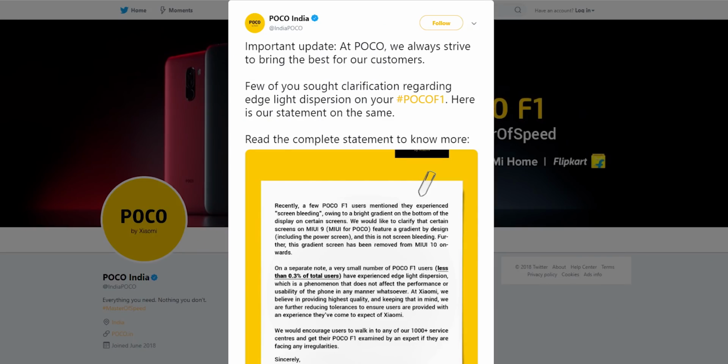They gave an explanation as well as to why that is happening, but honestly I don't buy what they said. What I know for a fact is that the initial lot of devices had this problem. You can either get it replaced or you can go to the service center and get it corrected. So yeah, screen bleeding issue was a thing on the older devices, but then I think the newer lots don't have this problem.